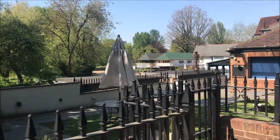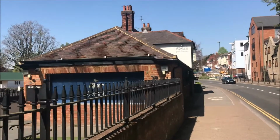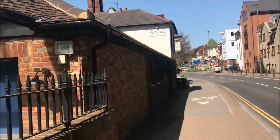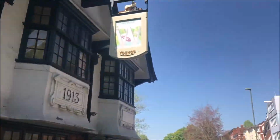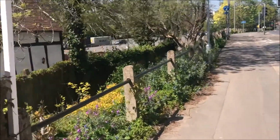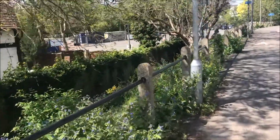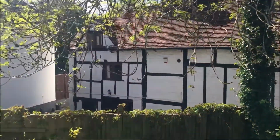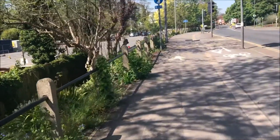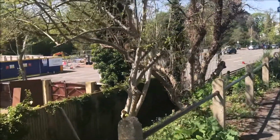You can see we're now on the other side of the river, walking up to the wayside pub. This is the actual entrance from the roadside. Here we go. More buildings along the riverside. I like this one. Last historic vestige of what it used to be like down by the river. You can see the car park is pretty empty.